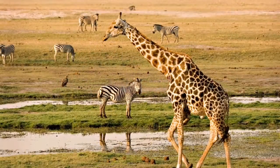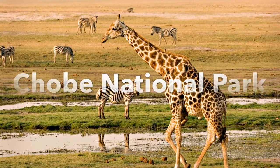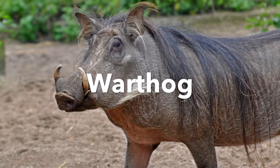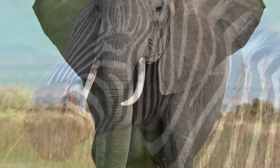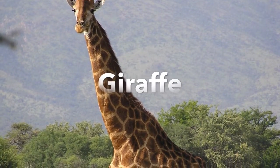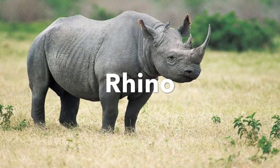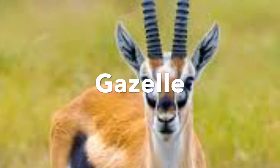Next up on the list was the Chobe National Park, the third largest park in Botswana and the first national park there. I was able to see a warthog, a herbivorous member of the pig family, zebras, which use their stripes as a sort of camo from their predators, elephants, which in the area can live around 60 to 70 years, giraffes, which I learned lie down with their legs folded under their body, rhinoceroses, which means nose horn, can weigh 1 to 3.5 tons in the area, and gazelles, which can reach bursts of speed of 60 miles per hour at a time.